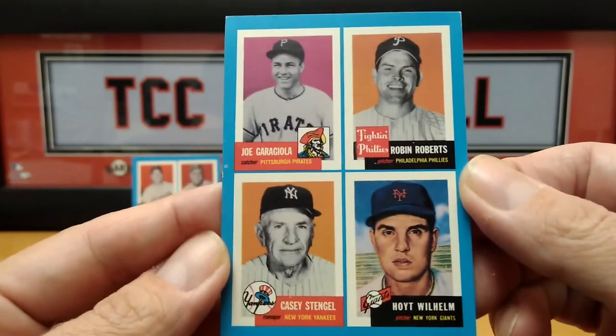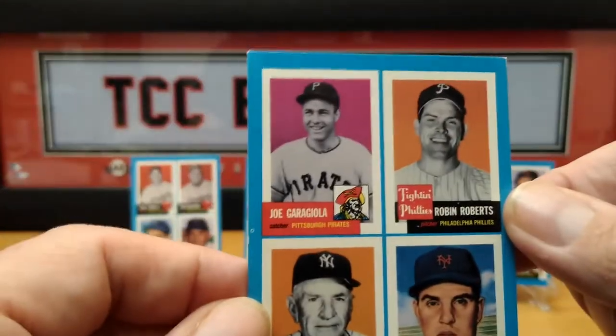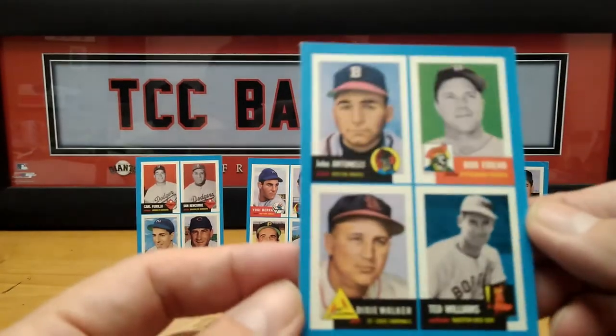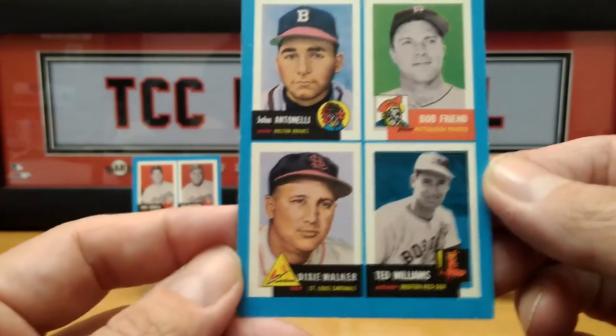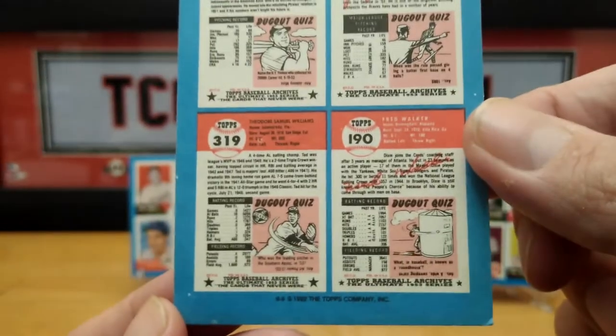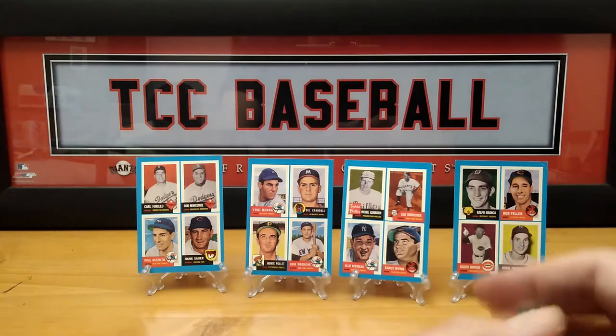AC Stingle. Hey, Joe Garagiola right there. Pirate. And this is the last one, Ted Williams. So like I said, 22 card set, 1992 Topps. So I wanted to show you guys those.